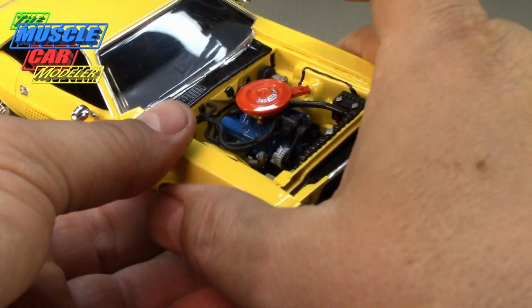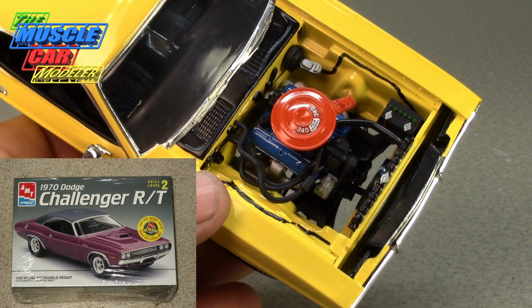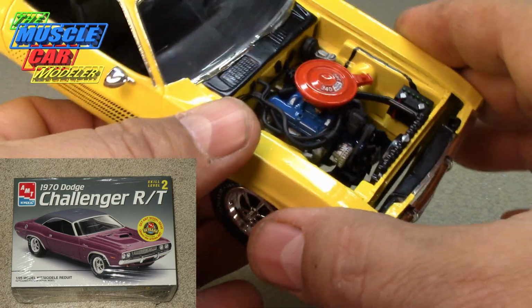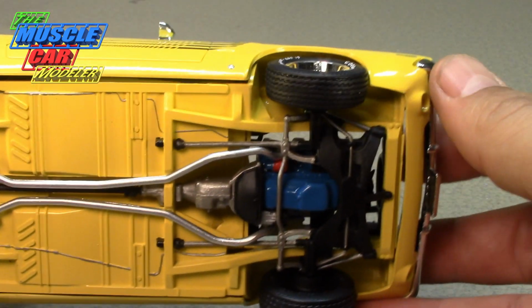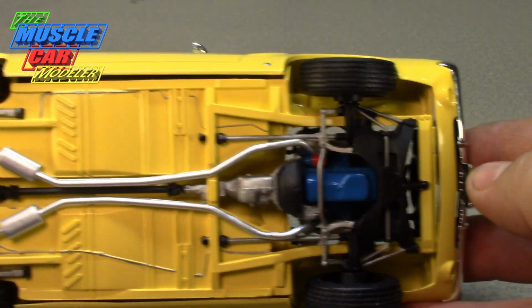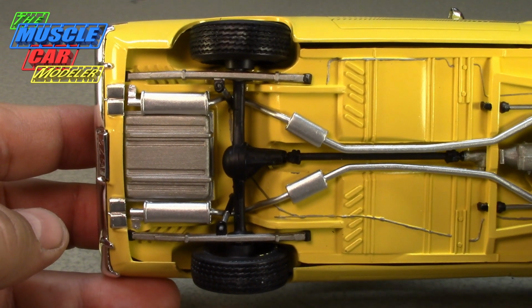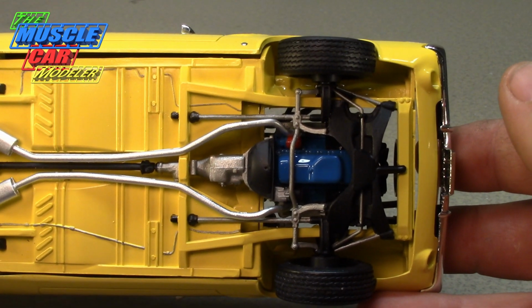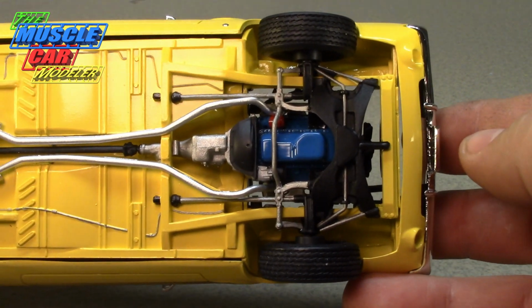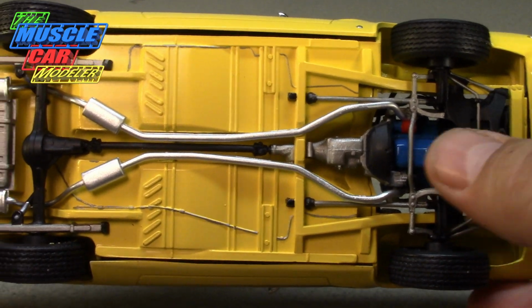The whole engine compartment is also from the AMT 70 Challenger kit. So I swapped that in along with some of the AC components that came from the Duster. But the entire chassis is actually also from the AMT 70 Challenger kit. That's a convertible kit, even though some of the boxes aren't convertibles. So I swapped all of that stuff in. The manual transmission was still available for 72.